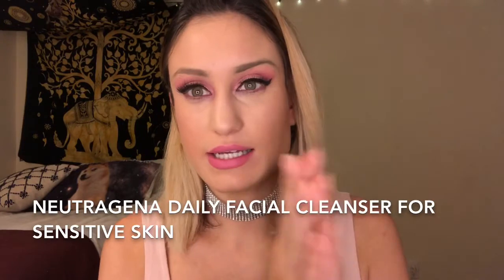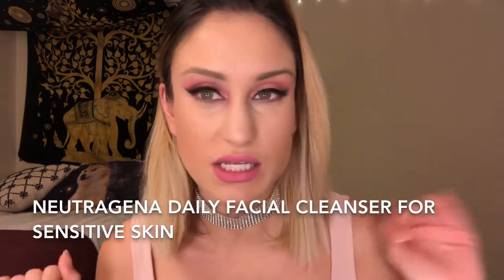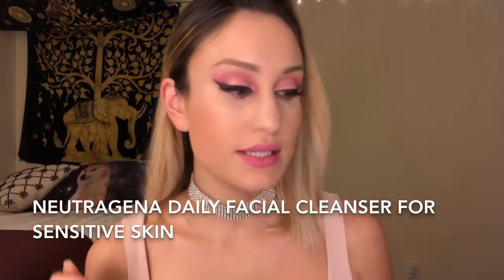I just like to give it different days. I don't know what it is. Sometimes I like using the Clinique, and sometimes I like using the Neutrogena, or the CeraVe. But this is the Ultra Gentle Daily Cleanser Foaming Formula from Neutrogena. It really feels like the CeraVe one. And it's developed for sensitive skin. Maybe I do have sensitive skin.